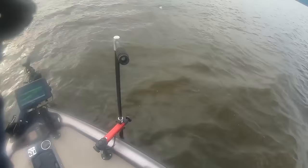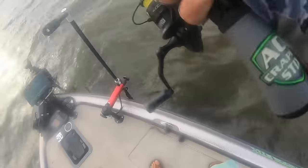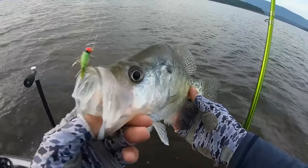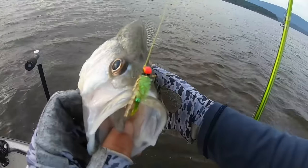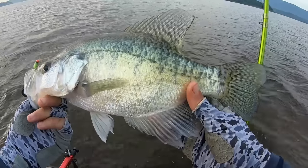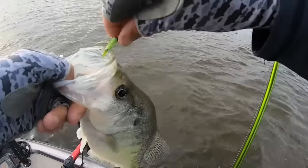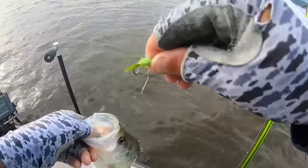Got him. It's a good one. Big one. Big. Come here. There we go. There's the first big slab of the day for me. Swap back to that little jig I was throwing yesterday and got a good one. That is the meat that we are hunting today. Really, really solid fish. Saw him come right off the bottom and crush it.